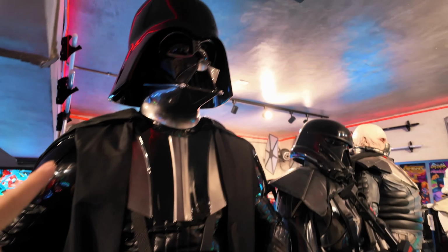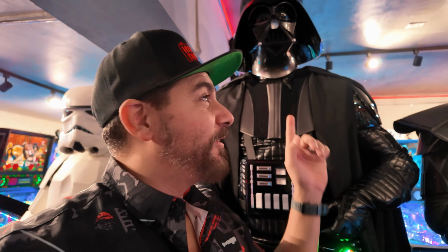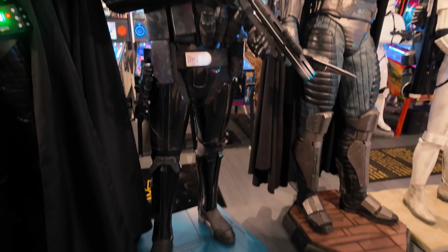Life-size Darth Vader. He is huge. Look how much bigger this is than me. I'm pretty big, I'm 6 foot. Look at that. All right, this is probably one of my favorite ones in his collection for the life-size pieces.